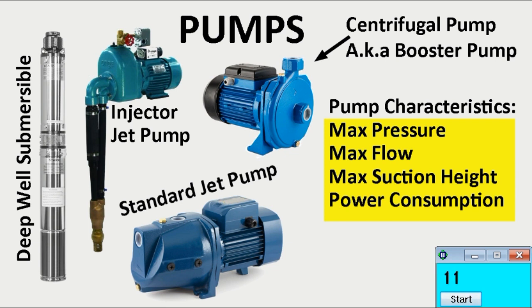But for our purposes, we will consider four main categories: the deep well submersible pump, the injector jet pump, the standard jet pump, and the centrifugal pump, also known as a booster pump. I will describe each of these pumps in subsequent sections.